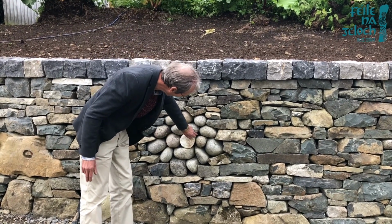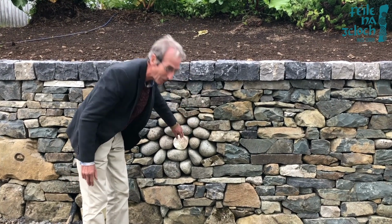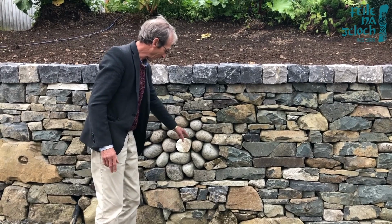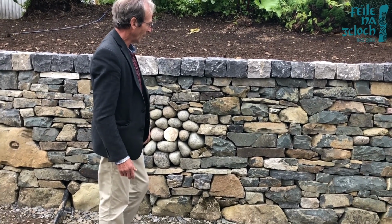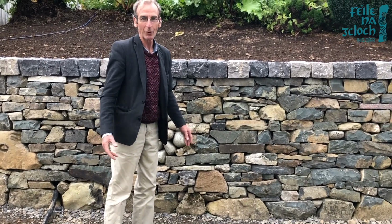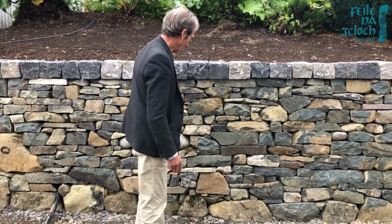Thus, I was left with a slight gap here, although the stones are touching inside. I was a bit disappointed to see this gap. However, I left it as it was. It's part of the story of the wall. Somebody touched those stones when I wasn't here, and I'm prepared to leave it that way.